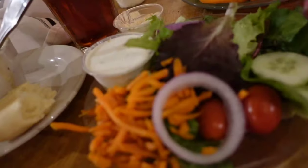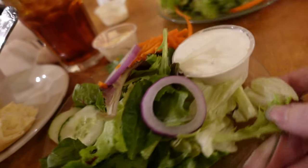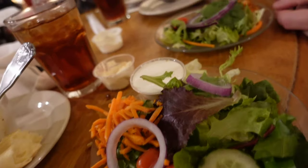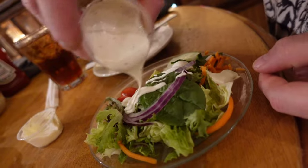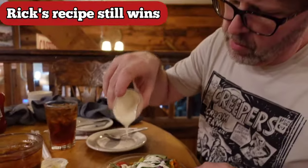For the salad. Okay, here's the salad that you get with your family. Yep, and so, they just make the ranch. Yep, their homemade ranch here. Let's see. Oh yeah, look at that. I love your homemade ranch too at home. So let's see how it compares to Chef Rick's homemade ranch at home.